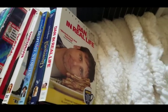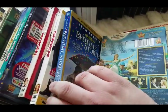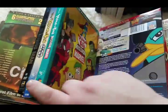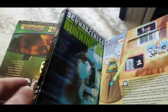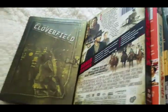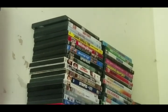movie, Dan in Real Life, Enchanted, Bedtime Stories, Confessions of a Shopaholic, The Proposal, Phineas and Ferb the movie, Mission Marvel, Phineas and Ferb Star Wars, The Running Man, Crash, Employee of the Month, 3:10 to Yuma, Cloverfield. I'm running short on time here, so I'm just going to run through all of these real quick.